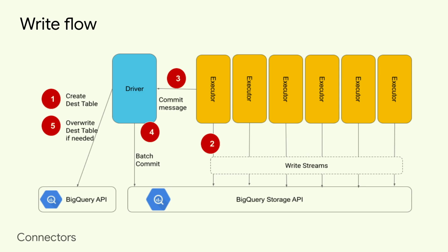So with the introduction of the BigQuery storage connector in Velox, we were able to open up Velox for even more customers than before.